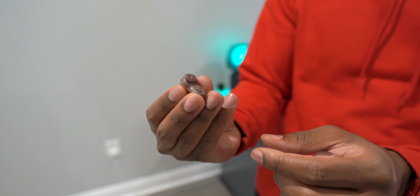When I first put them on, I thought that this portion right here was the part that had to go into your ear. I was like, what is this, Samsung? This is stupid. But when you use it the way they intended, it actually makes a lot of sense and it just works really well.